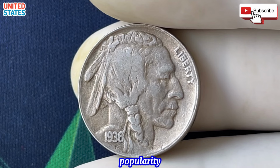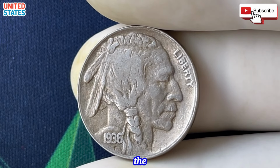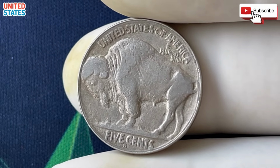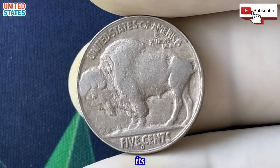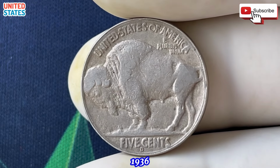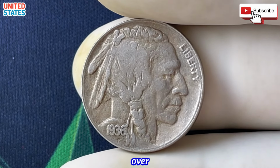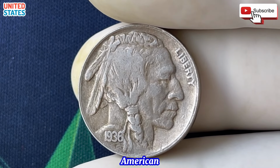Despite its popularity, the Buffalo nickel series faced challenges during its production run. The intricate details of the design, while visually stunning, made the coins prone to wear and damage over time. The date, in particular, was often one of the first elements to fade due to its raised position on the coin's surface. As a result, finding a 1936 Buffalo nickel in excellent condition today is a rare and rewarding experience for collectors. Over the years, the Buffalo nickel has become one of the most beloved coins in American history.